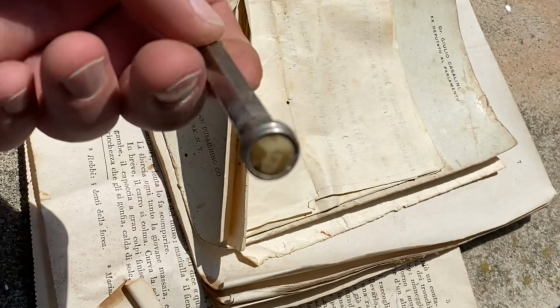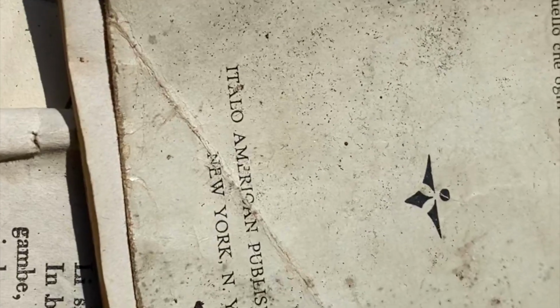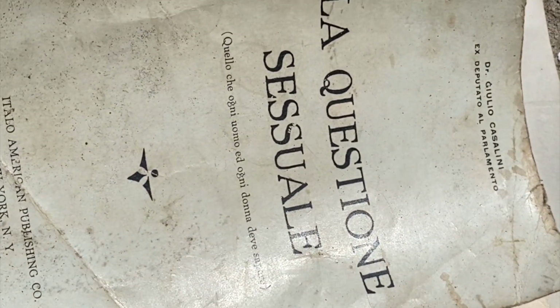But I have no idea what this is. That could be quite interesting. And unfortunately, I can't give you any more interesting information on this, except that it was published in New York by the Italians and by a doctor. But unfortunately, there's no more information, so I guess you'll just have to answer your sexual questions yourselves.